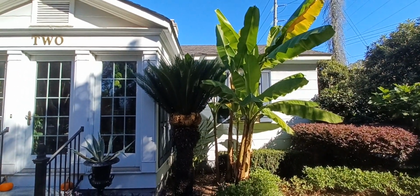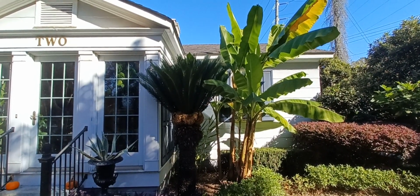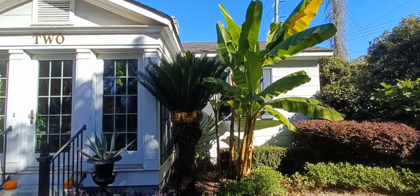So I hope you all get a chance to get out in your yards and enjoy your gardens. They are for more than working in.